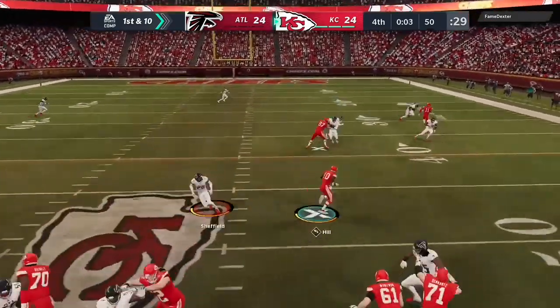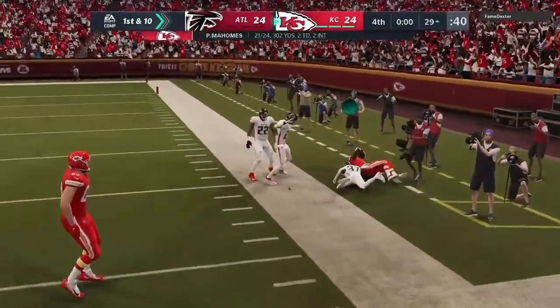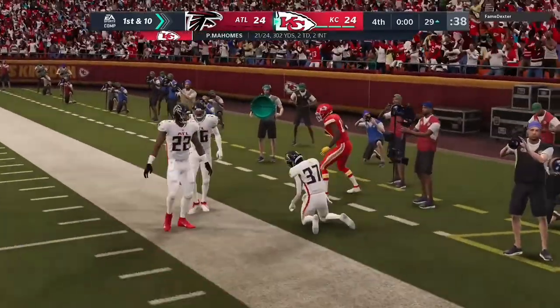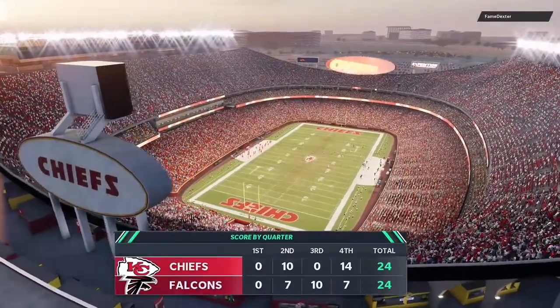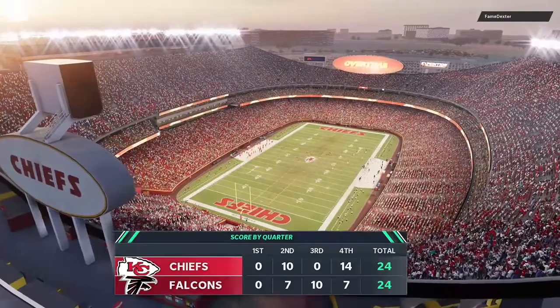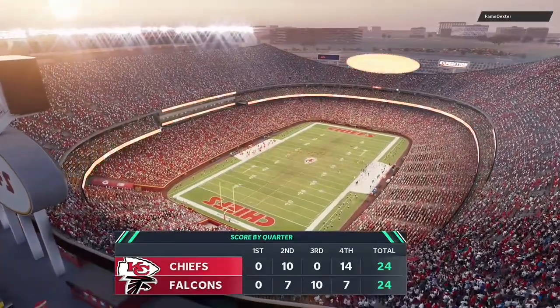From midfield, here's Mahomes. That one complete to Hill. And he is out of bounds, but not before he's inside the 30. So four quarters wasn't enough, and we are off to overtime. Don't change that dial. It's a little teaching moment here. Overtime rules. Remind us how this goes, partner.